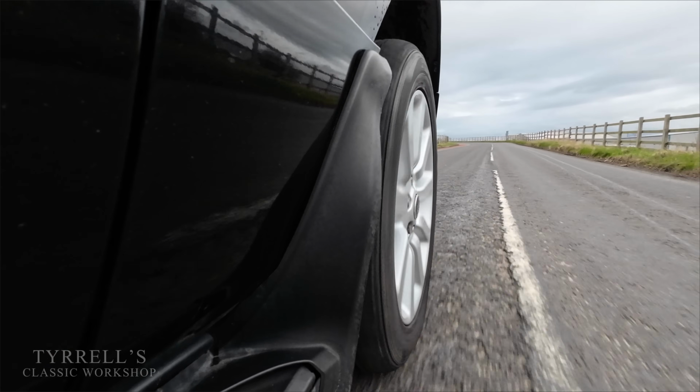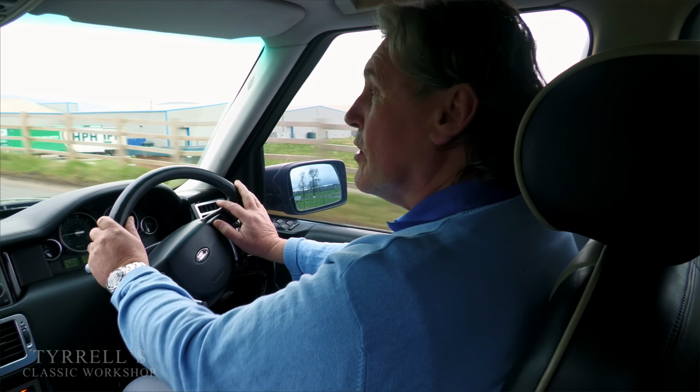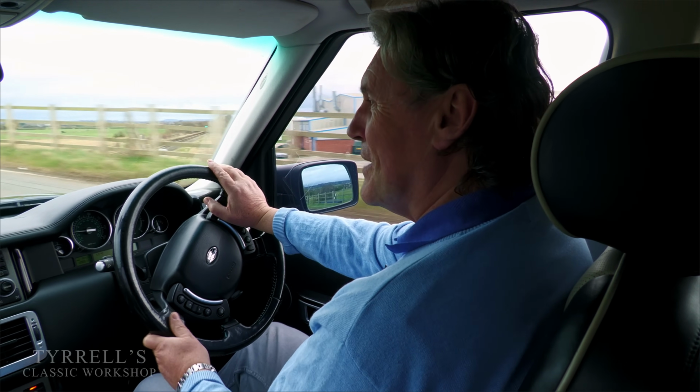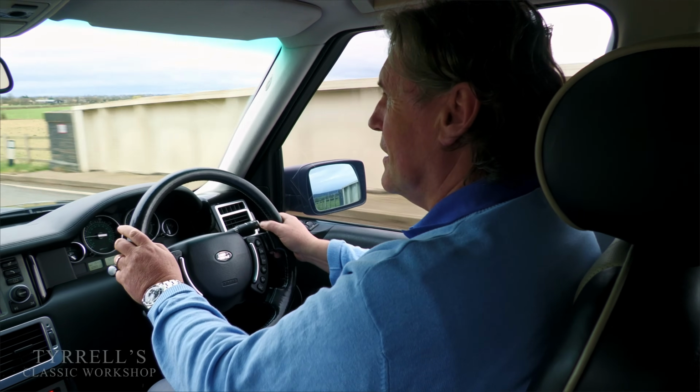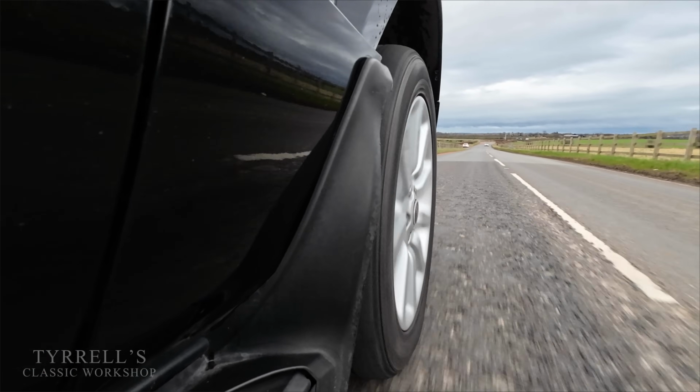Well, this is where the rubber hits the road with the Range Rover, because I think they still look great, this shape, but it is, after all, the driving experience which defines a car largely. And this is absolutely brilliant.